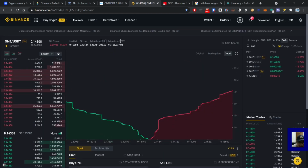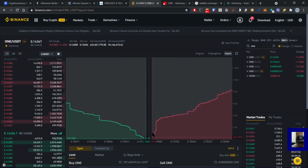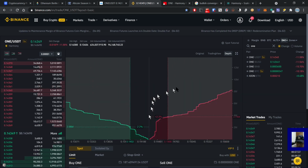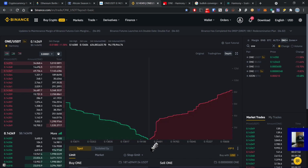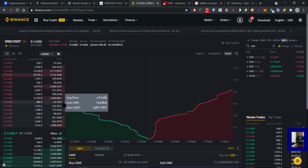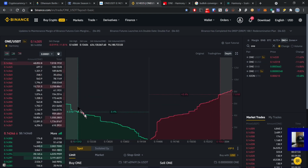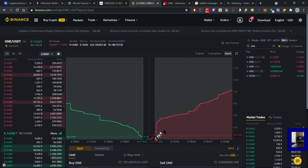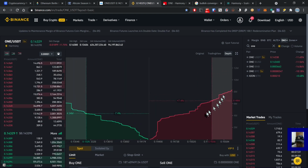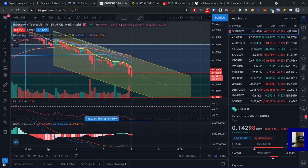And let's go look at the Binance depth chart for Harmony. If you watched my Harmony video a couple of days ago, you'll remember that this red was just like a big solid wall over here. Now this has tapered off quite a bit. Now the buying side, the green side, where limit orders to buy have been placed, and of course this side is limit orders to sell, the volume is still not there to push over the sell wall, if you will. It is getting there.